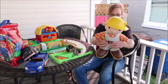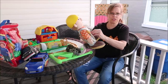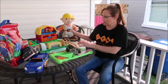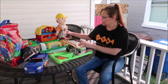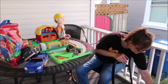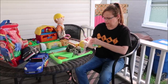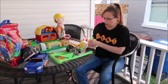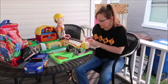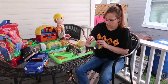Bob the Builder. And he's really thick, like he would talk. Like it feels like there's a box in there that would make him talk or something. Let's see. Then we have this person that doesn't have her clothes on. She looks like she would be Bob the Builder's assistant. We need to get her clothes back on.